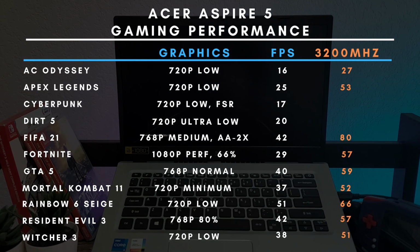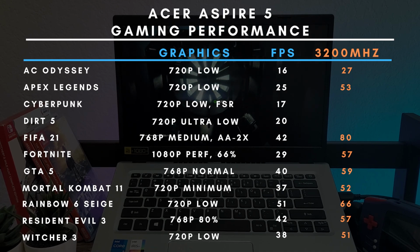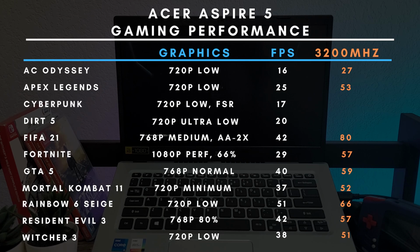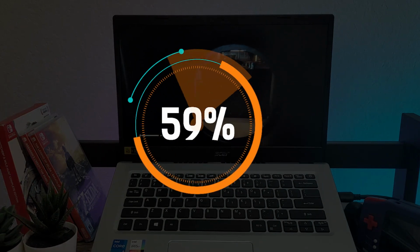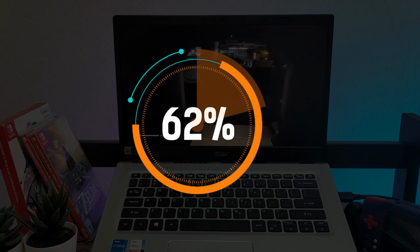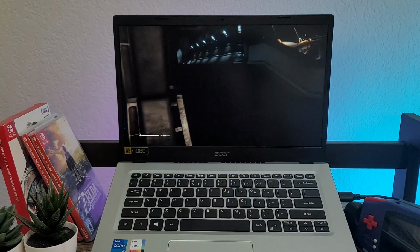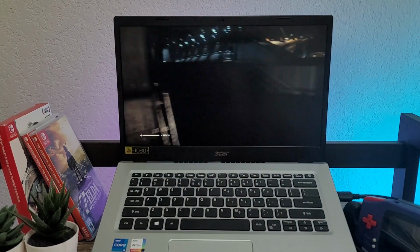Here's a comparison between the Acer and the HP 15 I tested earlier this year. The HP was running 3200 MHz dual channel RAM. It's around 62% faster at gaming. I can only assume they did this for cost savings. But what were they saving? A dollar? Come on, Acer, this is totally unacceptable.